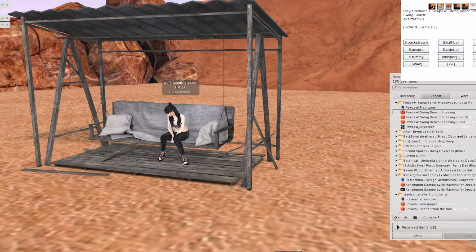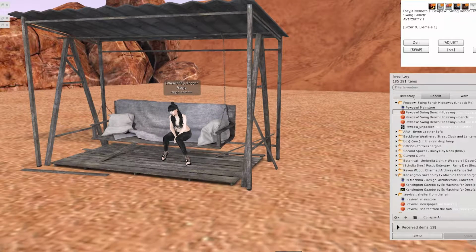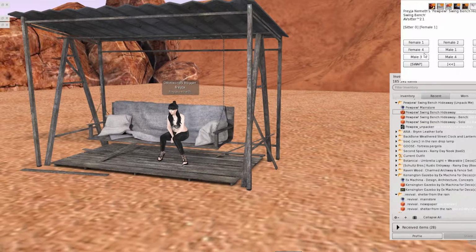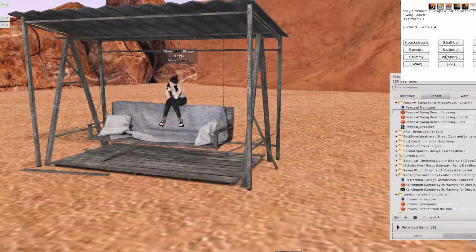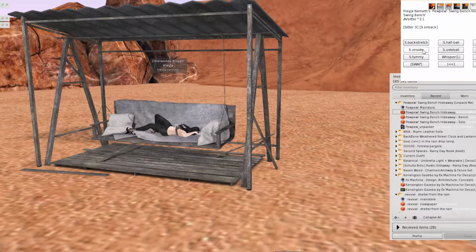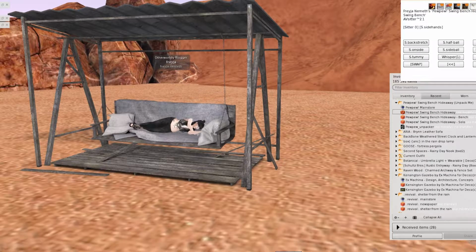You got female, male, and some that sound like they will be couple poses as well. So let's try a couple of the female ones here to give you a sense of what you can do with it. Nice and cozy. Very nice as well.